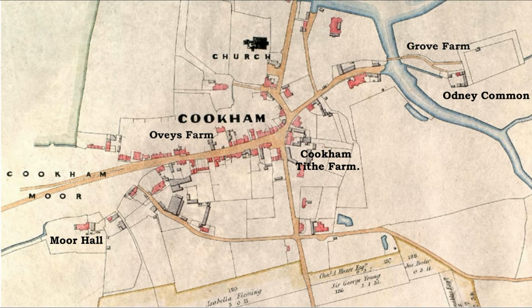I've had this map of Cookham for quite some time, and I thought it was about time to introduce it into my conversation. We started the last time talking about Whig's Cottage and it being an apartment or boarding house. Well, there are several others, one of which is Eastgate. Wisteria Cottage was also a boarding house or an apartment, as it was described in Kelly's many years ago. I also wanted to introduce another farm which was connected to Eastgate, and that's called Cookham Tithe Farm.